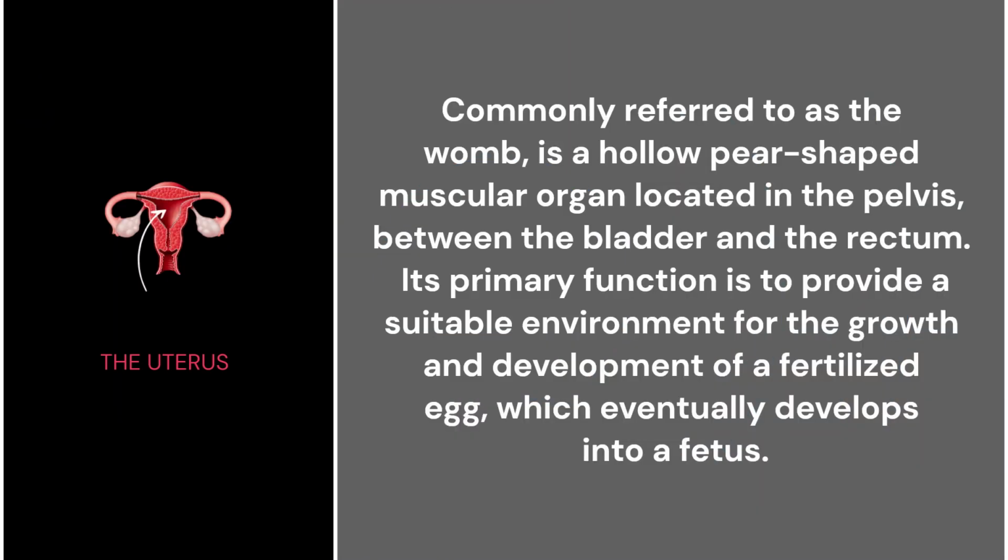73. The uterus. Commonly referred to as the womb, it is a hollow pear-shaped muscular organ located in the pelvis between the bladder and the rectum. Its primary function is to provide a suitable environment for the growth and development of a fertilized egg, which eventually develops into a fetus.